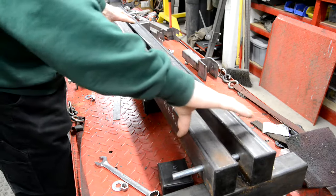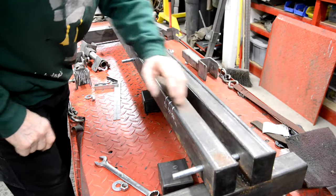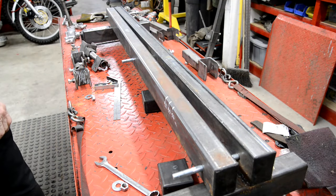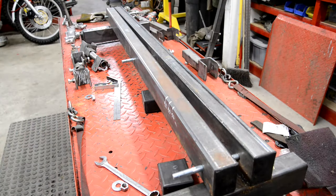Although you see, if I do that, if I haven't clamped together and try and weld that side, it's going to pull it like that. I mean, I just spot it at the ends rather than sort of on the side. Okay, let me look at it a bit more.